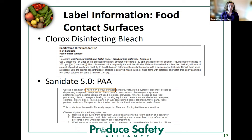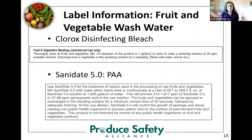The next labeled use I wanted to highlight is for use as a sanitizer in fruit and vegetable wash water. So again, we have Clorox disinfecting bleach and Sanidate 5.0. You can see here that for Clorox fruit and vegetable washing, if you were using Clorox, so say you wanted to start using a sanitizer, you decided maybe going with a bleach is your easiest option for now.